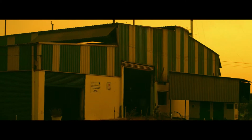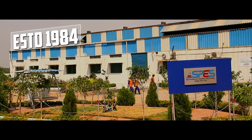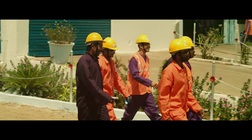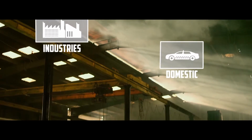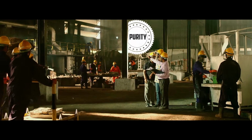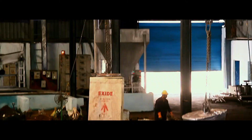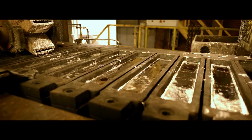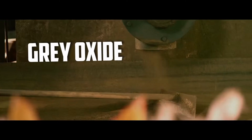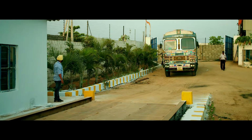might. SPES is a company that has been on the progressive path of providing reliable energy solutions in India since 1984. We are the industry leaders in the manufacturing of lead for application in large-scale industrial and domestic purposes. Our products are marked for the highest degrees of purity and quality, thanks to the state-of-the-art manufacturing facility and our philosophy of putting quality above economics. We manufacture and trade lead in its various forms, including lead ingots, grey oxide, crude lead and other lead alloys. Let's have a look at how we do that.